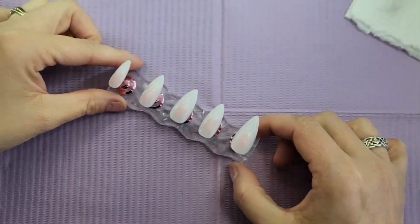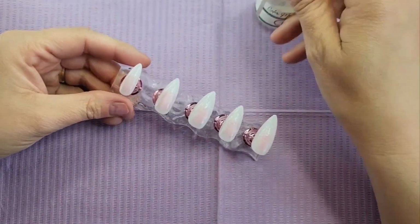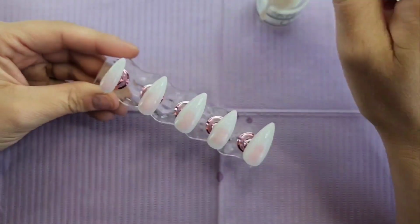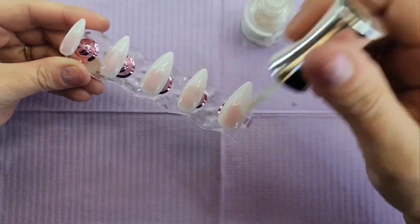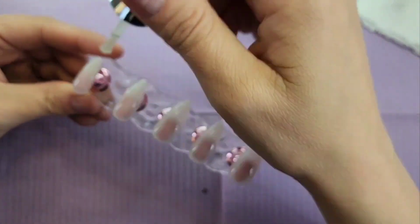Okay, so I have 2 layers of the white down, and they are all clear capped. I clear cap everything just to be safe. And then we're going to do 2 coats of activator. I always do 2. I don't know why. Sometimes I do 3 if it's a chunky glitter, because I really want to penetrate all of that dip and make it nice and hard.